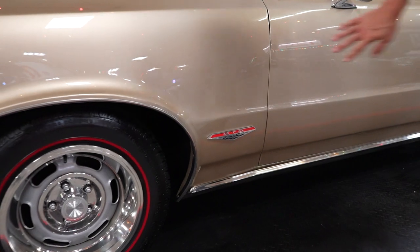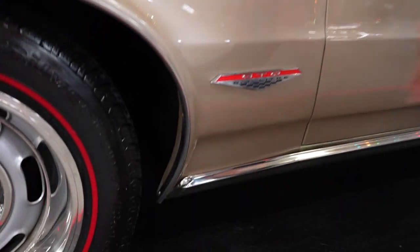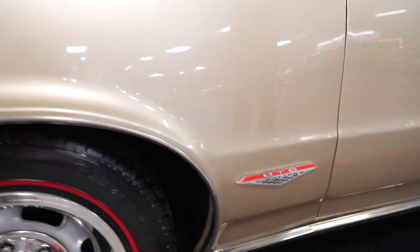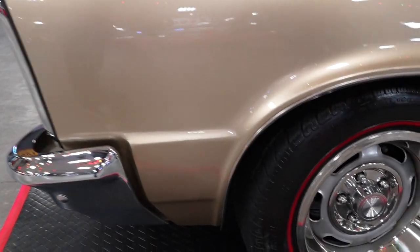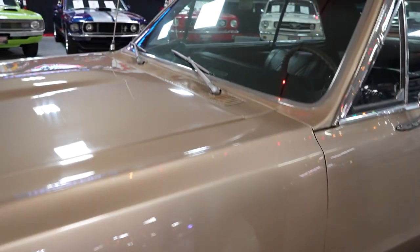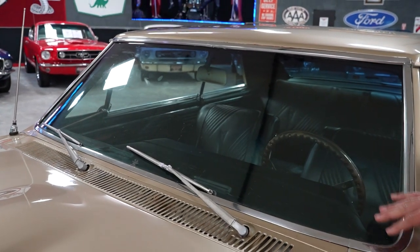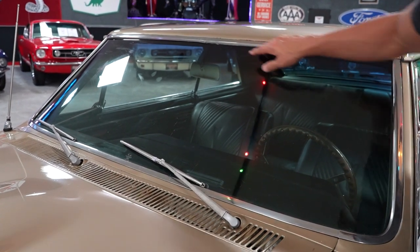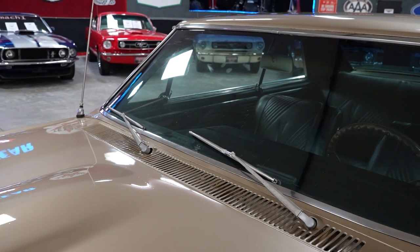Driver's side front fender, real nice condition paint-wise, both high and low. There's your GTO badge, the iconic GTO badge on the driver's side front fender. Your wheel opening moldings on the car look real nice. The front windshield on the car looks to be in pretty good shape. No chips, no cracks. There is some faint scratching over here on the top on the passenger side.